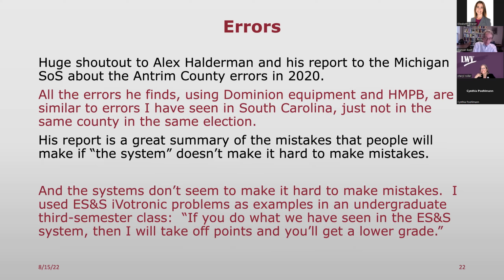And I can certainly provide Alex's report. It's a brilliant report. And the problem is ES&S and Dominion at least do not make it hard to make mistakes. They do not bulletproof their software. And I have an email from one of the software gods at ES&S who says, we expect the users to know how to use our software. Well, that's exactly what we teach students is unacceptable.